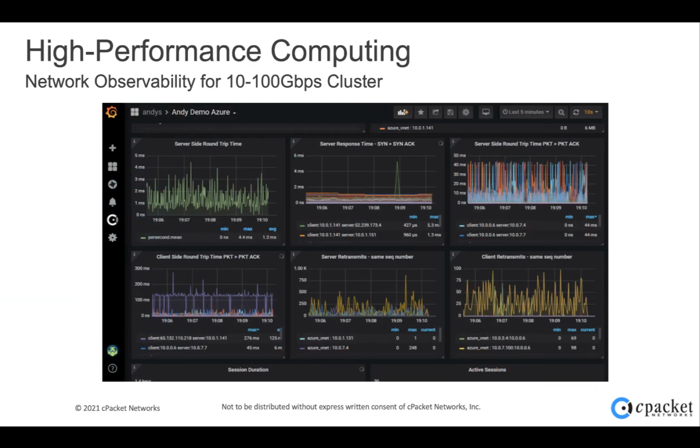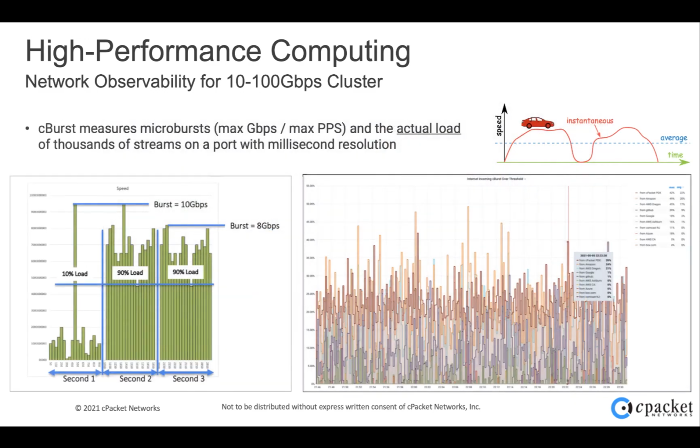And this is another example of server versus the client side, particularly useful for the master node side of the HPC cluster, where you are submitting a lot of jobs, and depending on your reference point where you deploy your probes, it can give you very good visibility in your cluster. Again, the challenge here is extracting these analytics at very, very high speed. So it's the combination of high speed analytics running on top of high speed networks, such as multiple 100 gig.